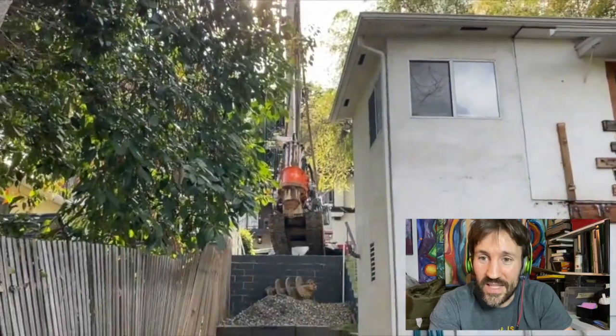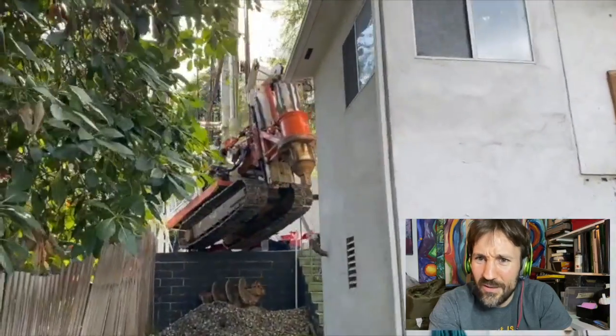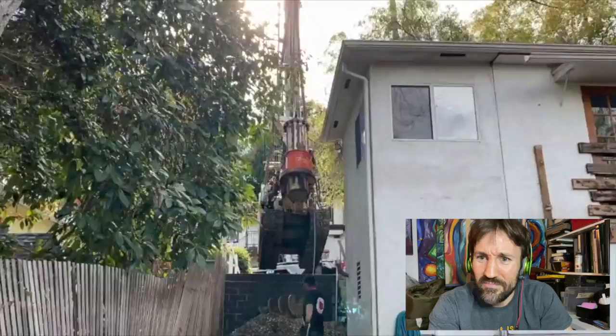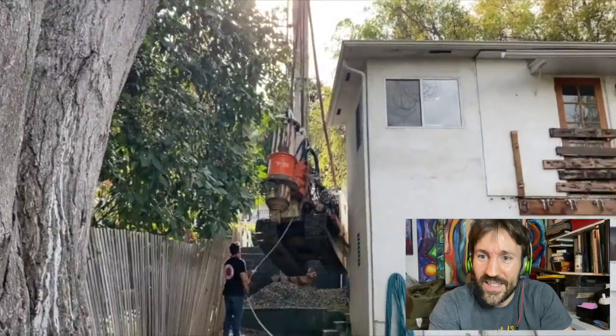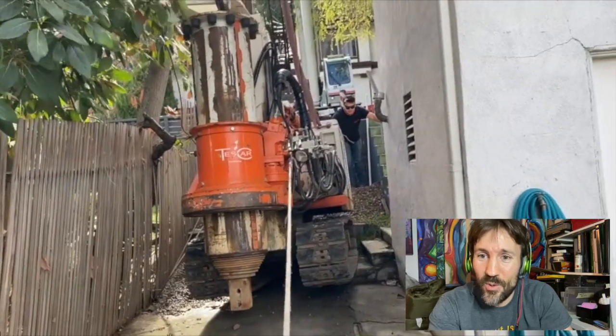Look at how close it's swaying to the house. Oh my gosh, I was so nervous. I was like, should I be filming right now? Should I really be filming? Should I be protecting my house? No, I'm gonna keep on filming. It crunched a little vent. And I have 1 hand on my camera, 1 hand on that rope.